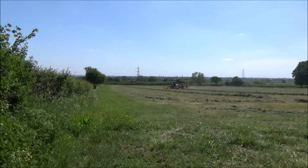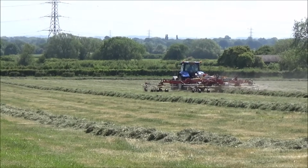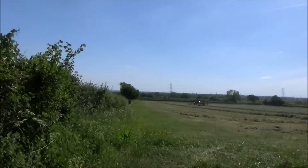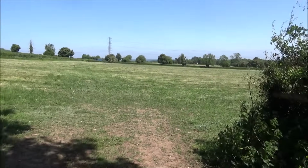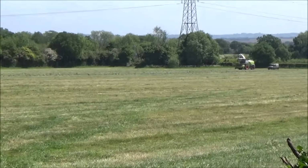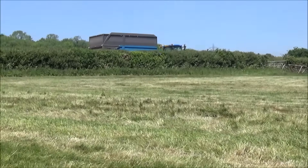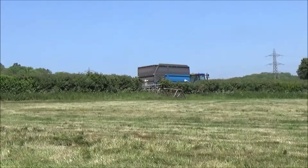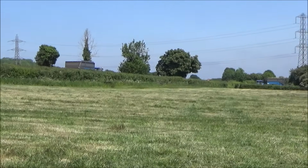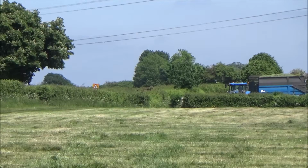So we've a lot going on. We've got the rake just finishing off this last field in here. There's not much grass in here either, like the rest of the farm. Then down here we have the forager. Come along there we have the trailer, T7200. And then over there we have T7190 on a full load of silage waiting to go.